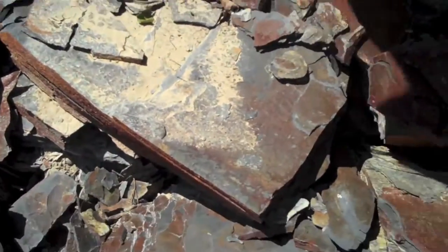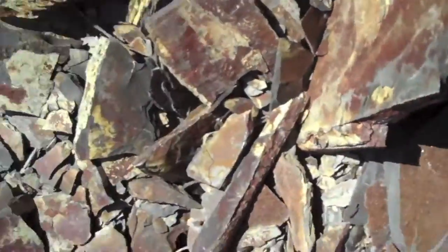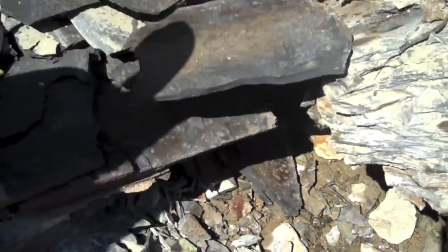Yeah, that might help. See him? Keep on going. Keep going. I don't see him. He must have went under this rock. Yeah. Let's move this rock. Try to lift that one. Because there's a hole.